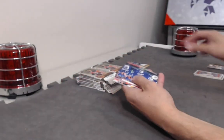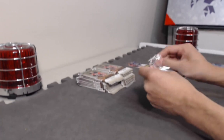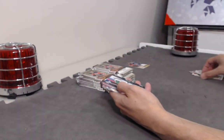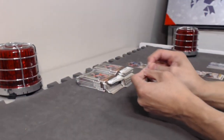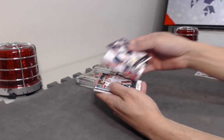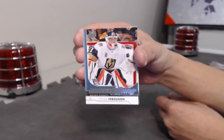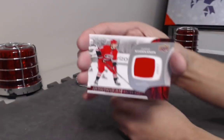Andre Burakovsky. Come on, clear cut Young Gun. Come on. Canvas, David Perron. That's weird. Two canvas cards in one box. I don't know if that's normal. They're usually one box you get a few, right? Four or six. Okay, we got a double hit. First, we got a Dylan Ferguson Young Gun. Then we have a Jani Kukkonen Rookie Materials.